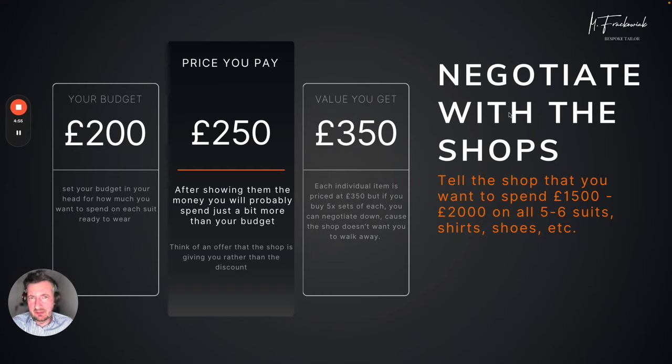Imagine you go to a shop and you tell them, okay, listen, I want to spend 1,500 quid, £2,000 with you on some shoes, suits, shirts. What can you give me? So let's say your budget is here, but you want to get there. They could easily be convinced to give you this value for this price. If you're going to up your budget slightly, they will definitely come down on this value, because they don't want you to walk away with this kind of money and go to other shops. They'll try to do their best.